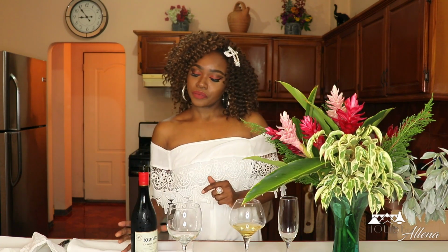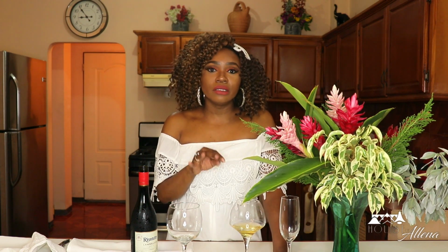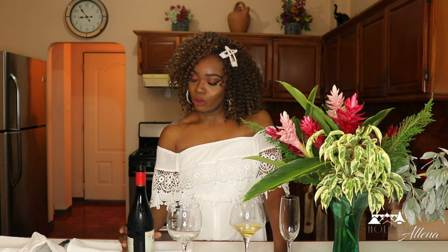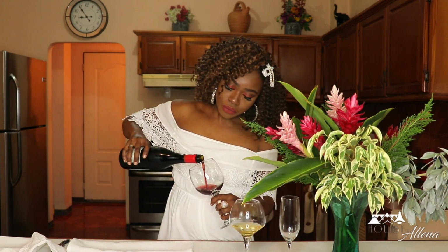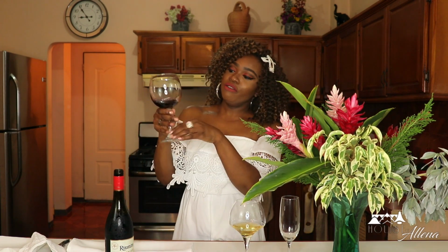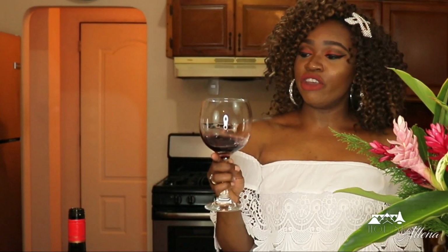So if you don't have cheese or crackers, you can just simply drink water, and that will clear your palate, to taste your second glass of wine. So I'm pouring it in. I'm using the curve of the bowl of the glass as my tasting measure.